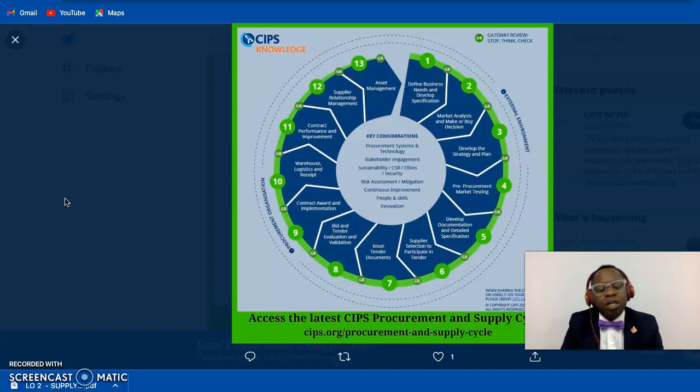Your awarded contract, in terms of warehousing and logistics, that may come in based on the asset. So you may have some items shipped in the process, or you may have to establish a warehouse for some parts for the asset, right? Contract performance and improvements. You have to monitor or manage the contract, right? So if you're buying capital equipment, a turbine, a generator, aircraft, what have you, you have to ensure that the contractor or the supplier is performing in accordance with the service level agreement that would have been established in the contract. Supply relationship, that should be an ongoing thing at this stage.